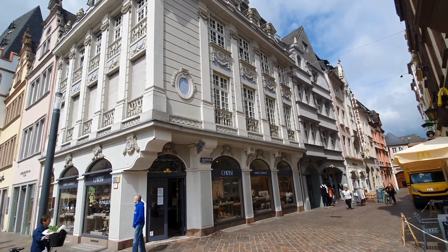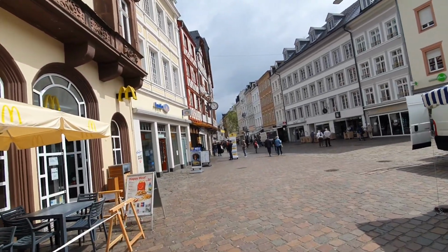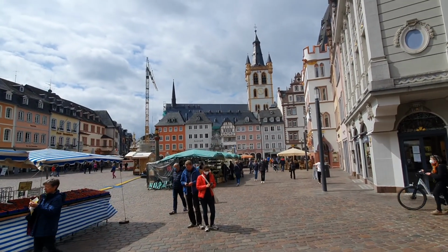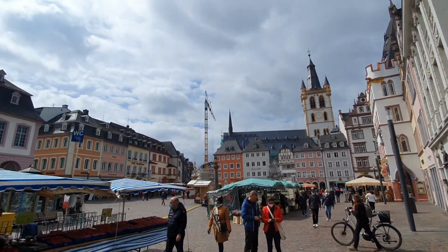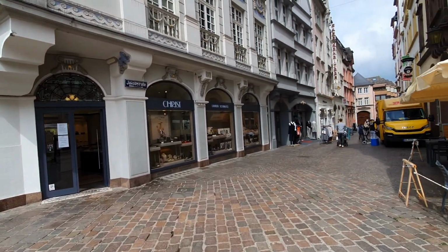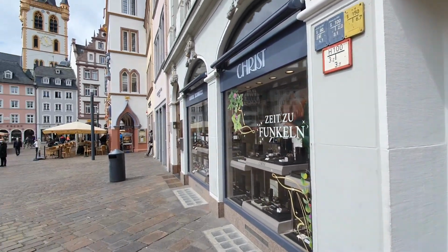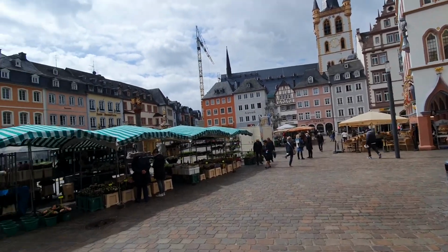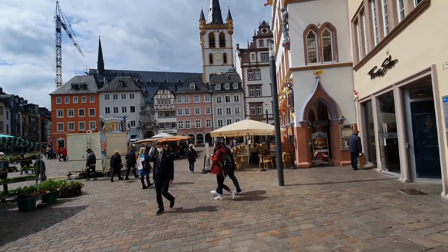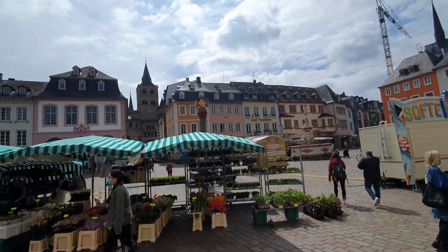So this one is from 1904. The real city hall is probably where the tower is. Yeah, very nice main square. Lots of different styles of houses from different periods or eras. And there's a historic dome. We're going to see that later on.